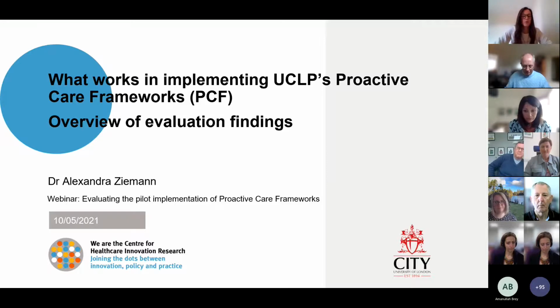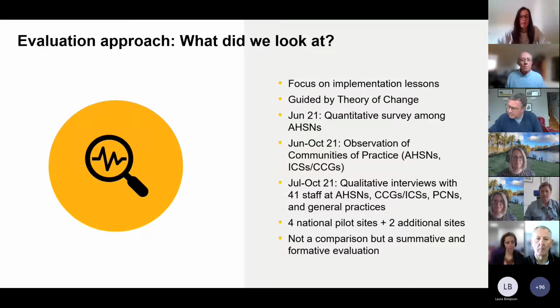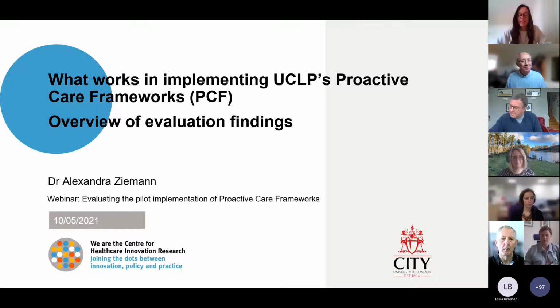So the whole idea is to give an overview of these evaluation findings. As Matt said before, it's a snapshot in time, and it's been a while since we've done this, so just keep that in mind. We will be focusing on the implementation side of things and deriving some top tips or key lessons learned from doing the evaluation. And I should have introduced myself. My name is Alexandra Ziemann. I'm a senior research fellow at the Centre for Healthcare Innovation Research, which sits at City University of London.